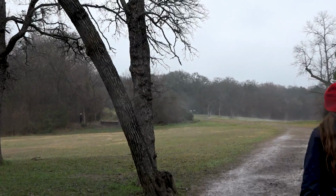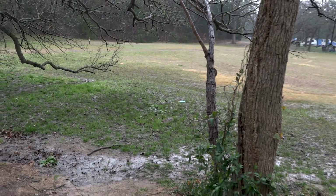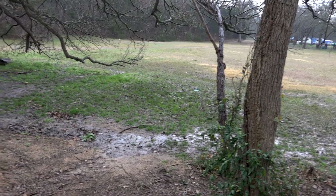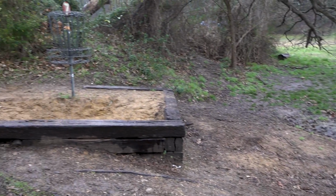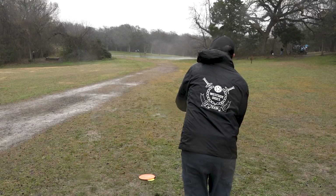So Emerson's is going to stay out a little bit to the left. Trevor's is tracking toward the basket. It's a little bit short, but splash, putting. Yeah. Maybe 35 or 40 right there. A little bit of an elevated green.